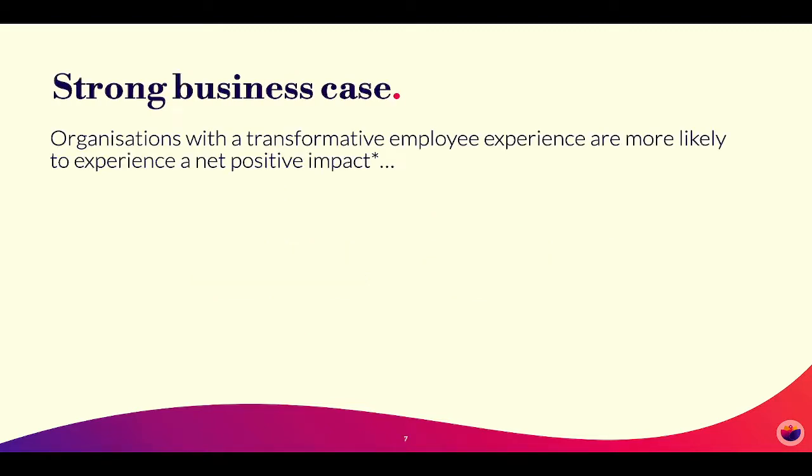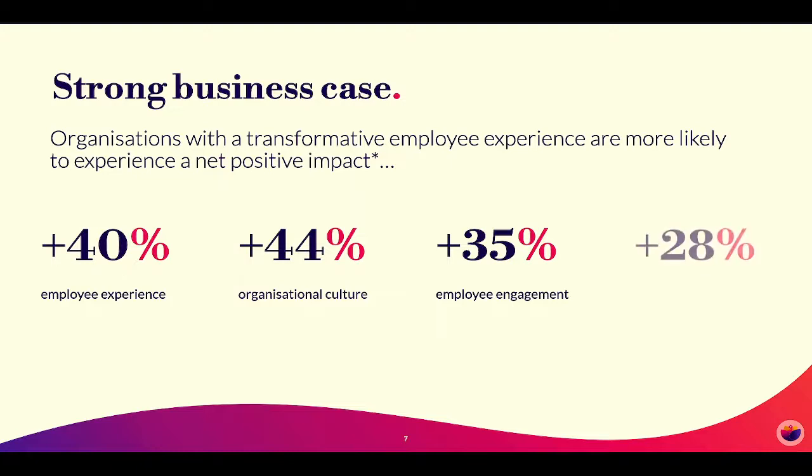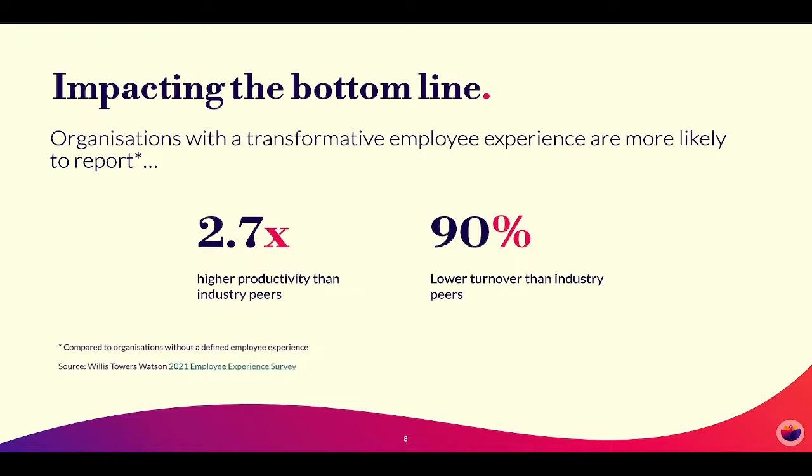There's a strong business case for improving the employee experience. Because if you improve the employee experience, the research shows that the businesses that did experienced 40% improvement in employee experience, 44% in culture, 35% in employee engagement, and 28% in well-being. So that's really quite considerable gains in a time where it's really challenging for businesses. And some of the impact on the bottom line: 2.7% higher productivity in organizations who have invested in improving their employee experience, and a 90% lower turnover. And in times where we're getting a phenomenal amount of change in any business, information like this is really going to make people stand up and listen.